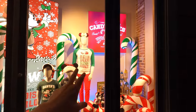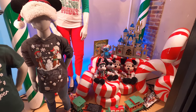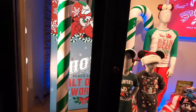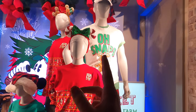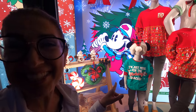Holidays have definitely started here at Disney Springs with all sorts of decor, the green and red candy canes, super cool, all sorts of different merchandise right there, including the kid's shirt. And I like that hat right there. Again, that same hat we've seen many, many times. It is super popular. And moving over to this window, you can see there's Tinkerbell, more of those mugs. The shirt, oh, look at this one. Oh snap, and he snaps the foot right there. Super cute. Here for the holiday snacks.